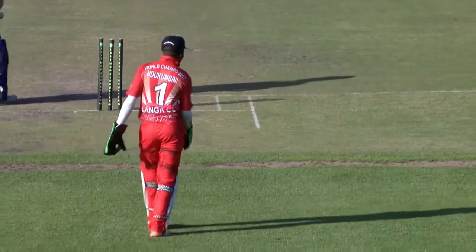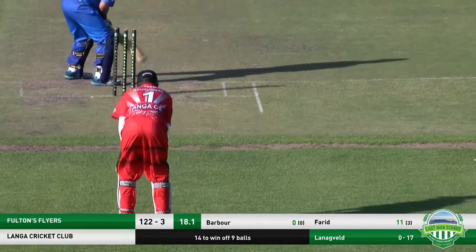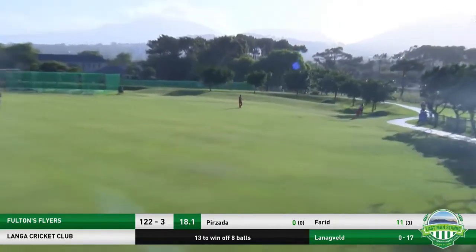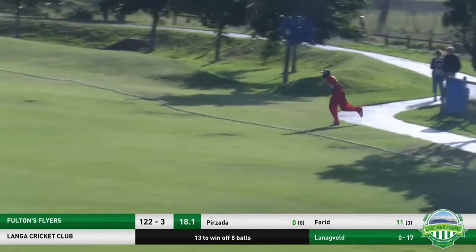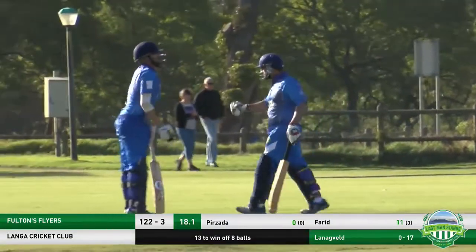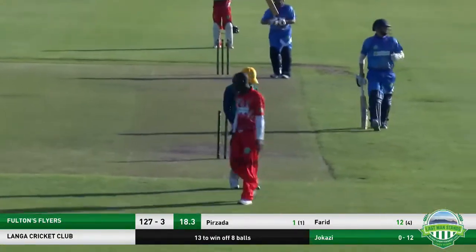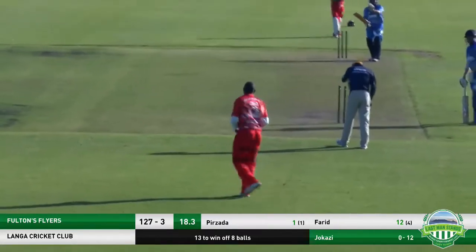Fulton Flyers desperately in need of a boundary. Absolutely. Can it be this ball? Kazim Farid facing. There we go. Yes. That's 4 runs. That's the welcome boundary. Much needed. Again, he didn't overhit that one, did he? He just got it in the middle of the bat. Made sure he placed it nicely. And it was theoretically stoppable by the fielder, but he wasn't to know how it was going to bounce.